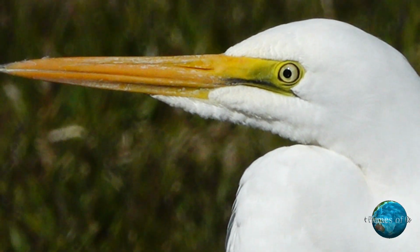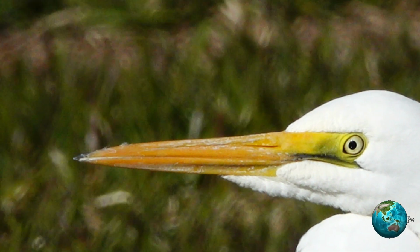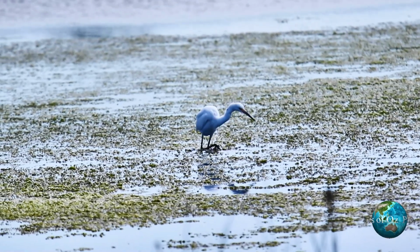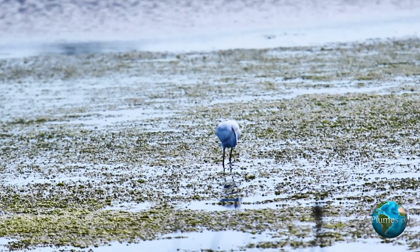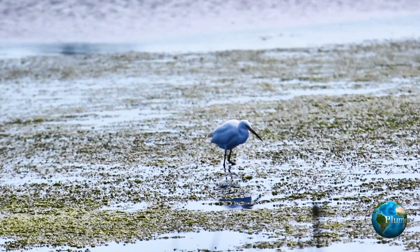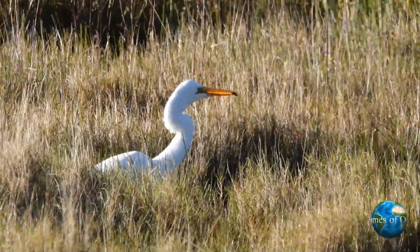This is a greater egret, for the bare skin goes beyond the rear part of the eye. When grazing for food, you will often see an egret stirring the mud or doing tremulous activity to get the aquatic life closer to the surface.